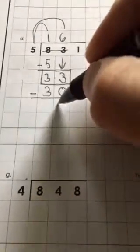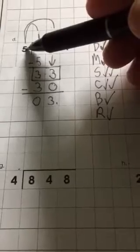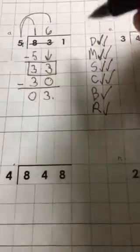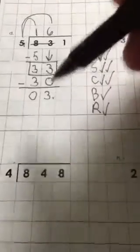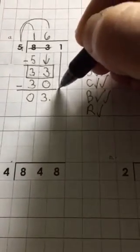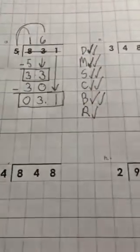3 minus 0 is 3. 3 minus 3 is 0. I check. My remainder is less than 5. I don't have enough to share with my kings, so I'm good to go. My king is happy. It's bigger than that 3. I now bring down and box. I bring down this 1 now. I box the 31. I'm now done with the 1, and the 33 is dead to me.